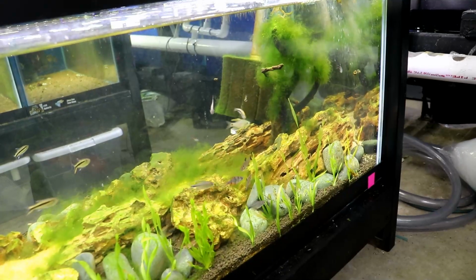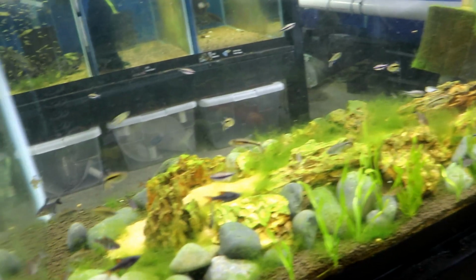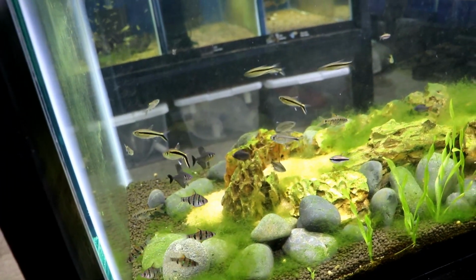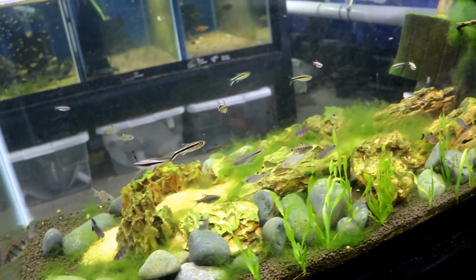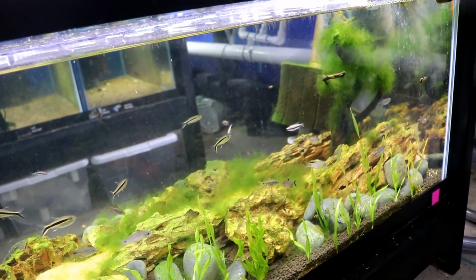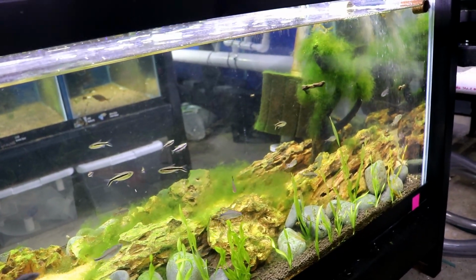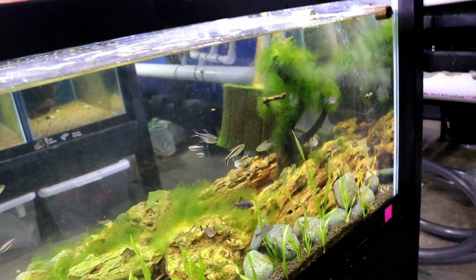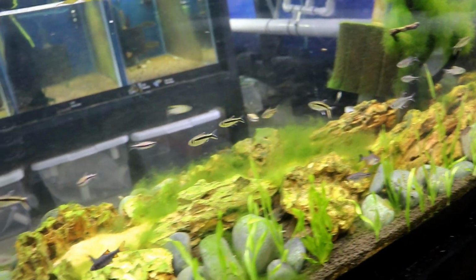Let me give you an update on this tank. This is the one with all the barbs and the tetras that I got for the breeding award program. I was going to get all these guys separated out and put into their own small tanks, but again, because of the breeding award program, I'm not really going to do much with it for the rest of the year, because I'm just going to get overrun with fry with nothing to do with them. So these guys are just going to be at home in here for a few months.